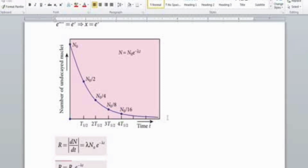So it continuously decreases, and it takes time to completely disintegrate. It takes time up to infinity. See the graph here. It does not touch the x-axis, because the decay goes on up to infinity. So every atom takes time to completely disintegrate, up to infinity.